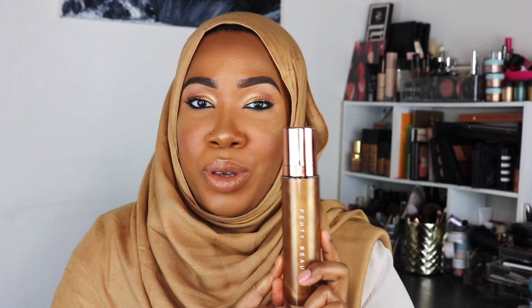So along this, I will be explaining what I did for my makeup to get this look. I used the Brown Sugar Body Lava, and I absolutely love the way my makeup came out. So if you're interested in seeing how I got this look and some unconventional ways you can use the Fenty Beauty Body Lava Body Illuminator, then keep watching.